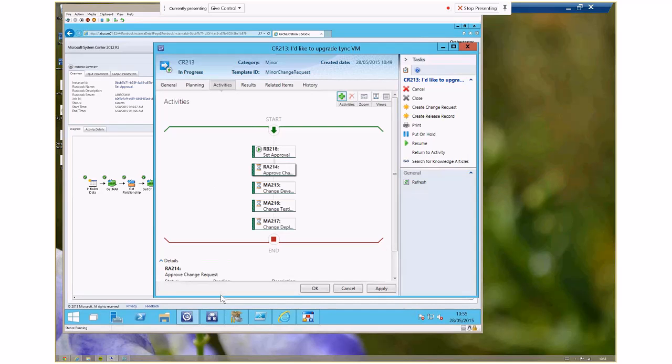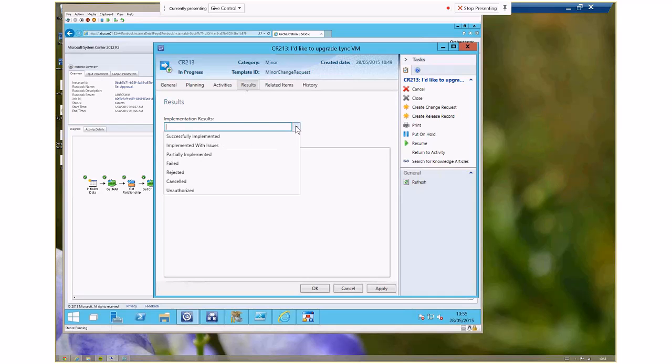So again, just thinking that change, Service Manager is just a framework for you to be able to build your processes within. Once we've got the approval, obviously we'd have some manual activities in there for someone to actually go and do the change. And once that's completed, we'd have either the change manager or whoever needs to complete the post-implementation results. So successfully implemented and Link was upgraded. Hopefully a little bit more detail than that.